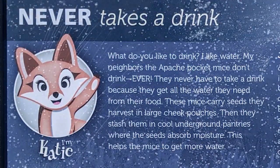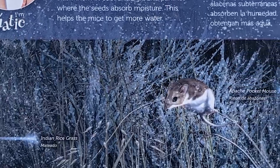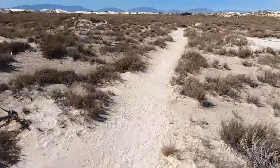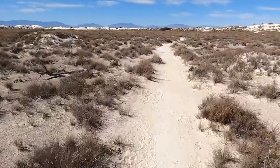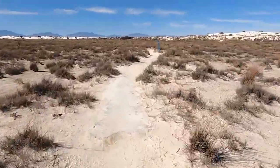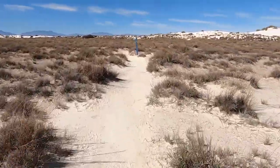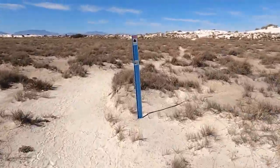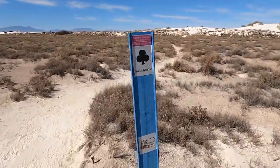What do you like to drink? I like water. My neighbors, the Apache pocket mice, don't drink, ever. They never have to take a drink because they get all the water they need from their food. These mice carry seeds they harvest in large cheek pouches. Then they stash them in cool underground pantries where the seeds absorb moisture. This helps the mice to get more water.